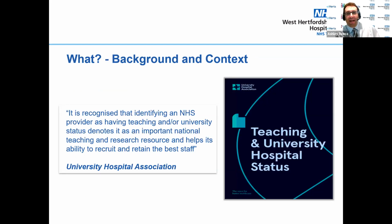So just for a bit of background, this is a quote from the University Hospital Association document, which explains how a trust goes about changing their name to include teaching in its title. And it says that having teaching status denotes the institution as important in national teaching and research and helps it recruit and retain staff. And there is no doubt for us that this will confer us some great advantage.